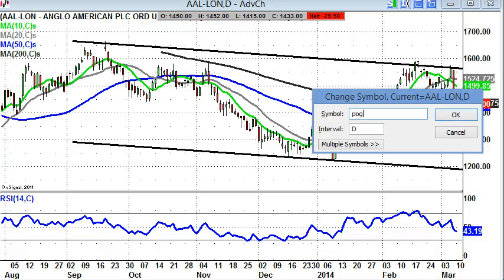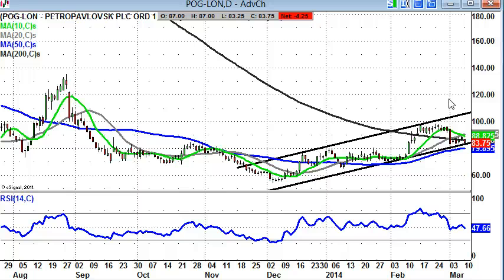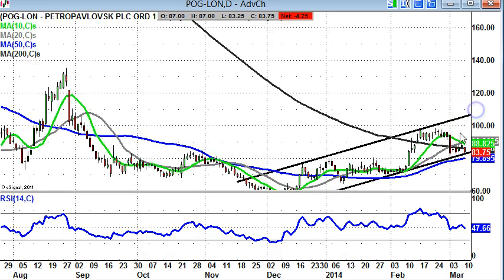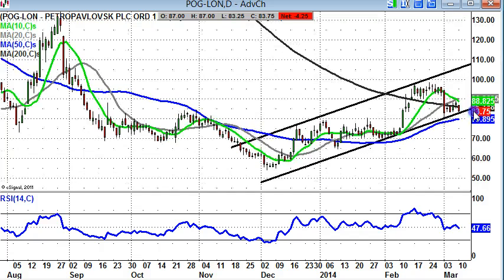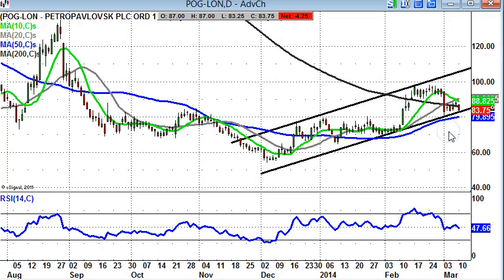Things get worse still, I suppose, with Petropavlovsk. Quite understandable given that this is a Russia-focused gold miner, and obviously we've had all the nightmare scenarios panning out there in Russia and Ukraine over recent days.